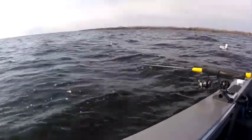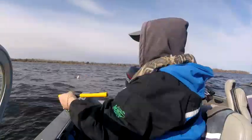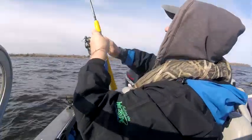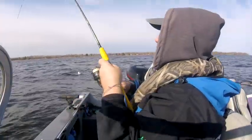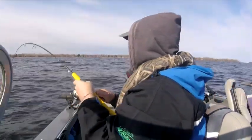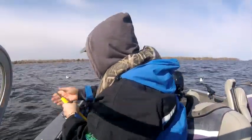And my seagulls are back. Can you hear them? All right, this might be my second fish of the year. Oh, it is. It's a good one. You know, I was going to move. I said, I about got this spot done out. Nice bite. Nice fish.